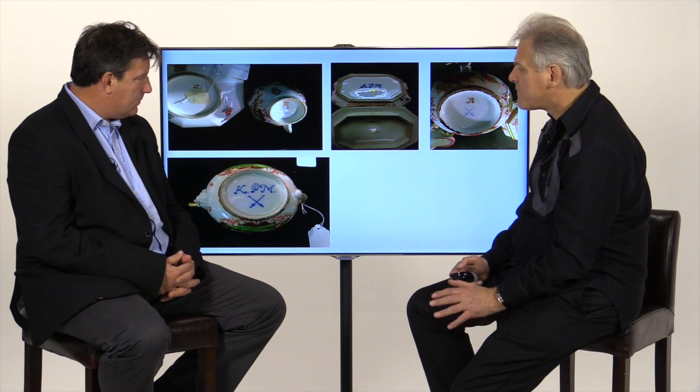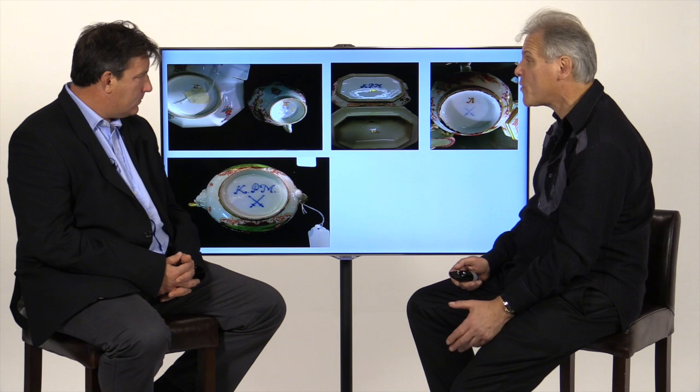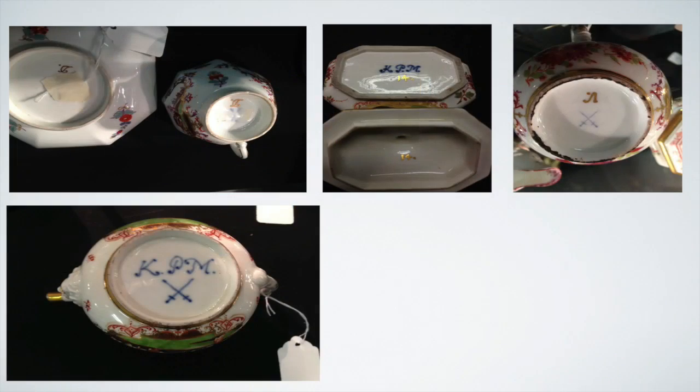1722. The KPM mark is extremely rare, extremely valuable, but private people who think they've got a piece of Meissen are unlikely to have it unless they come from royal descent. What does KPM mean? Königliche Porzellan-Manufaktur. Okay, thank you.